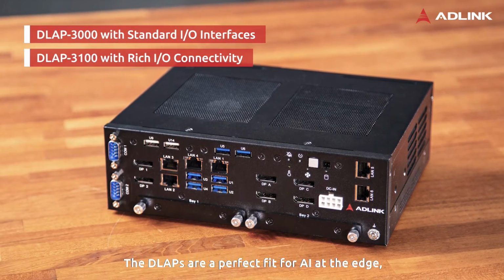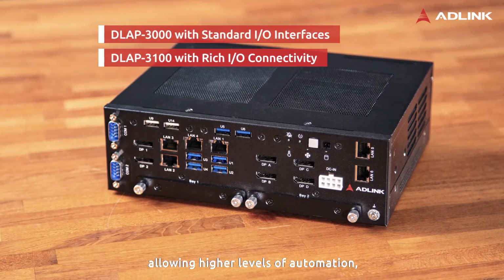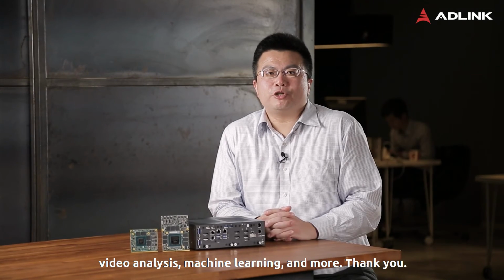The DLAP is a perfect fit for AI at the edge, allowing higher level of automation, video analysis, machine learning, and more.